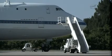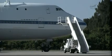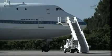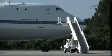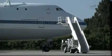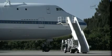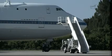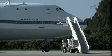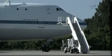The flight crew aboard the Shuttle Carrier Aircraft is making final preparations to disembark. Their work is pretty much done for the day. They will remain here at Kennedy Space Center and perform some work on the aircraft in preparation for the ferry flight, which again will begin on Monday, and for the mating operation that will begin about 6 a.m. on Friday.